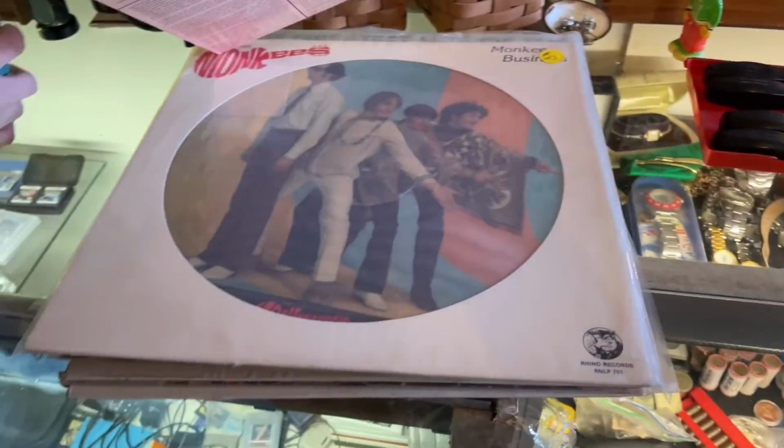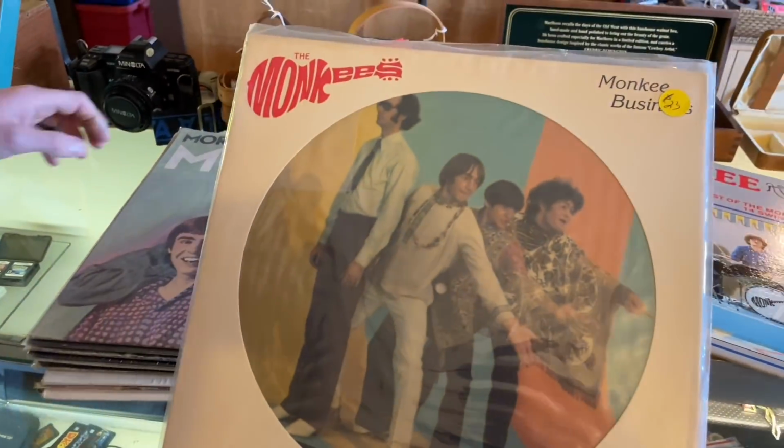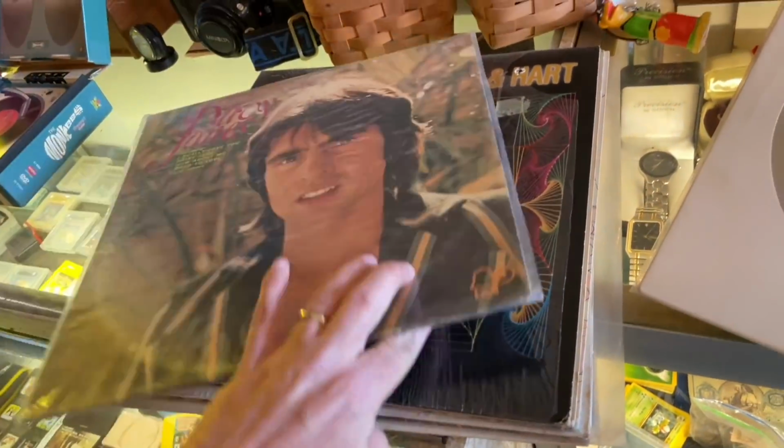Those are cool. And they had a bunch of records over here as well. Look at all. Oh my, wow. There's a picture disc as well. It's Monkey Business. Yeah, that's cool. These are awesome. This is the greatest hits and then the more greatest hits. Let's get them in order. Some Davy Jones and wow.